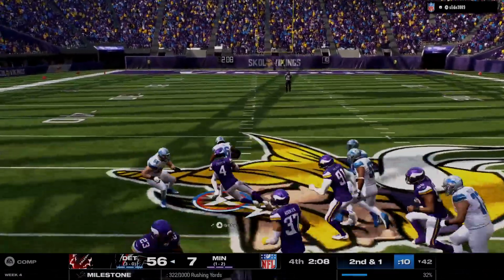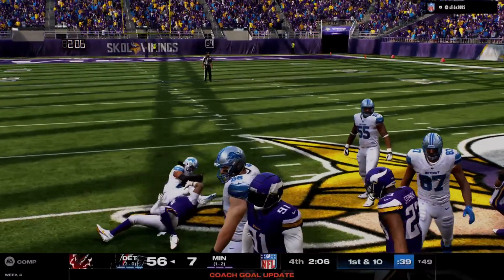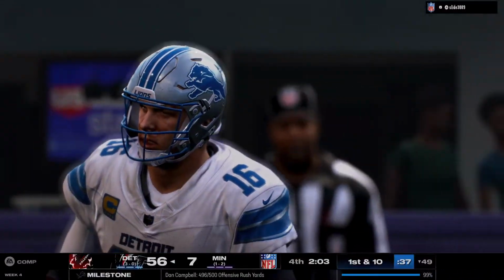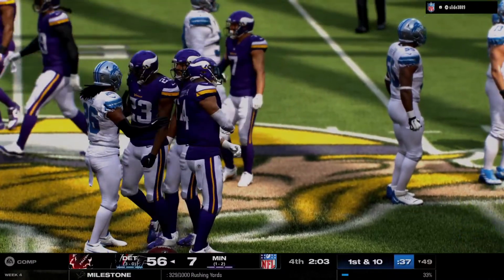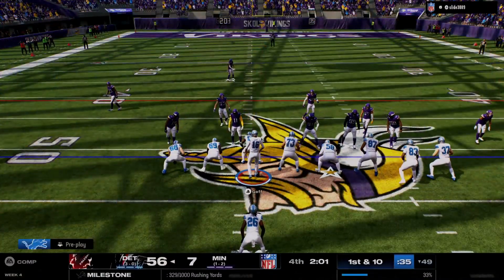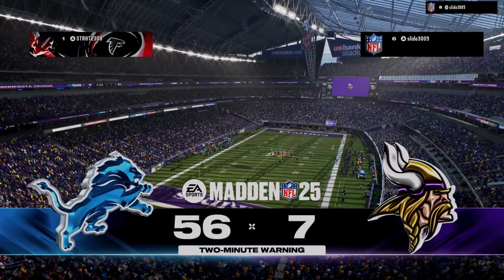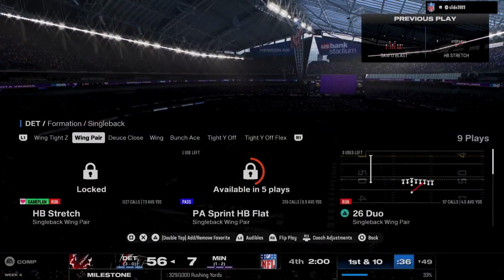Again, it's Gibbs. And he's tackled with the first down yardage. A 7-yard pickup, and it moves the chains. It's the 2-minute warning here in Minneapolis. Lions close to beginning the year 4-0.